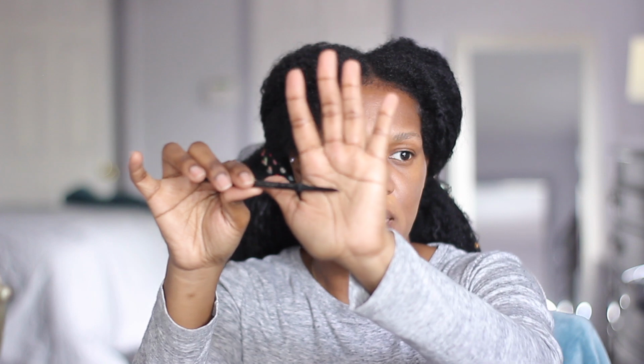Usually I'll start off with my brows when I'm doing my makeup. So I'm going to start with my brows today. And I'm going to be using the Makeup Revolution brow pencil in dark brown. It has a spoolie on one end and it winds up on the other end. It's a very fine, small tip. You guys can't even see that.